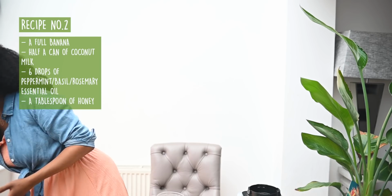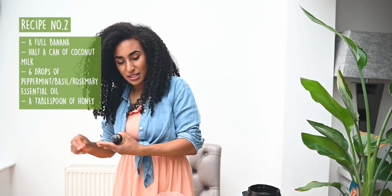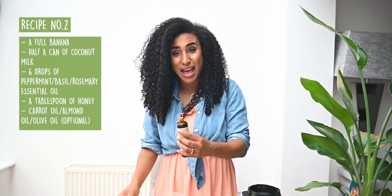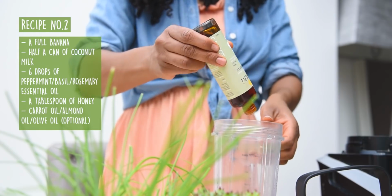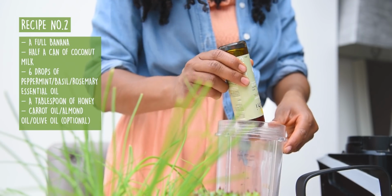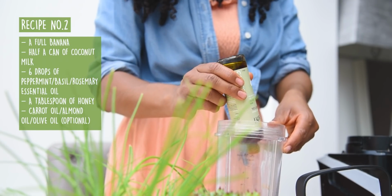And then I love me some carrot oil. This is optional. You can use olive oil if you prefer, or if you have that knocking around. Almond oil is also fantastic. But carrot oil is amazing for thickening the hair. It's also going to give us a really pretty color here, but it really thickens the hair.